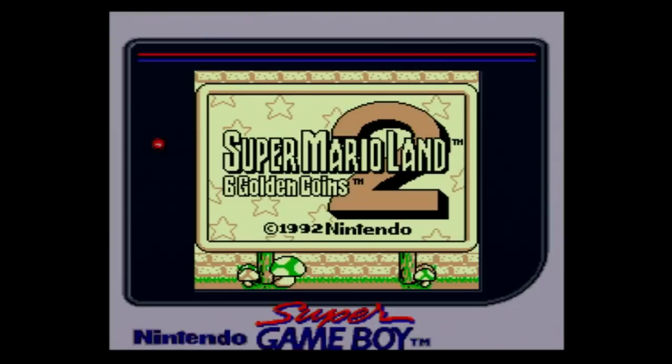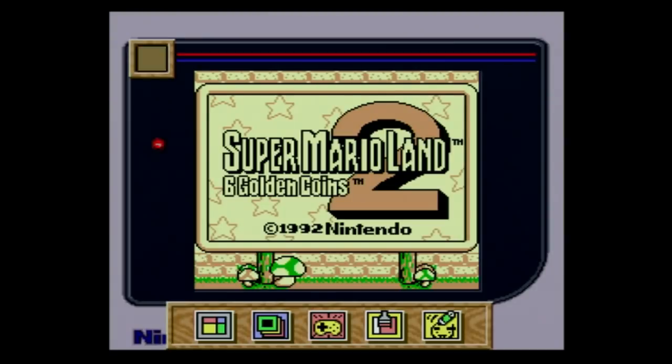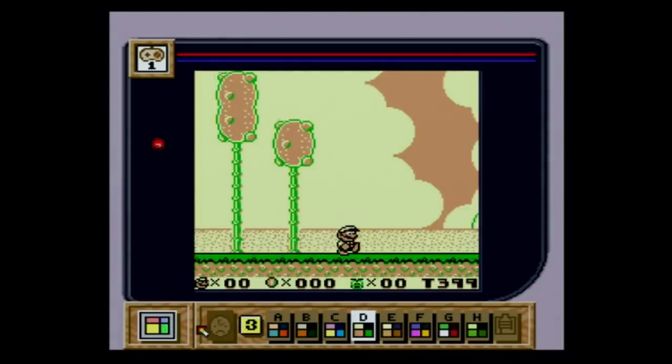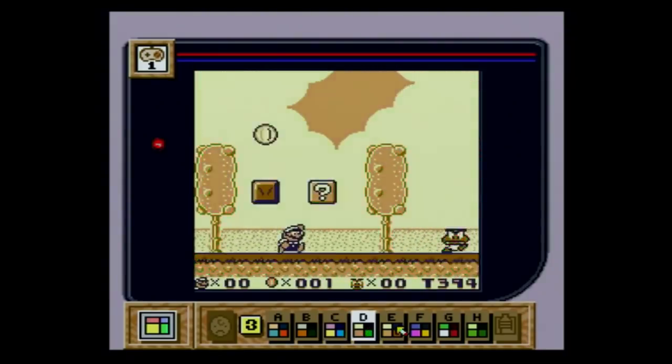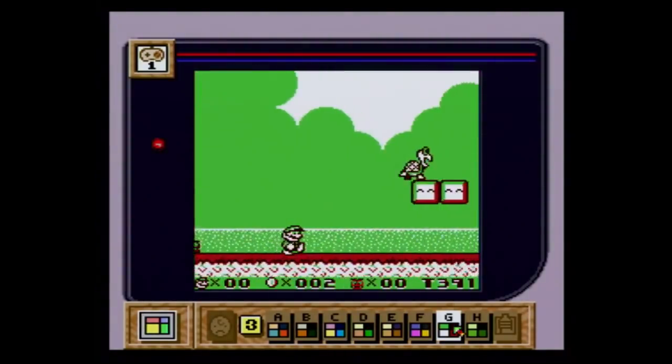The first game we're going to take a look at is Super Mario Land 2: 6 Golden Coins. Now, by pressing the L and R triggers on the Super Nintendo controller, you get access to a whole bunch of different options that, well, you wouldn't have access to if you were playing this on a standard Game Boy.